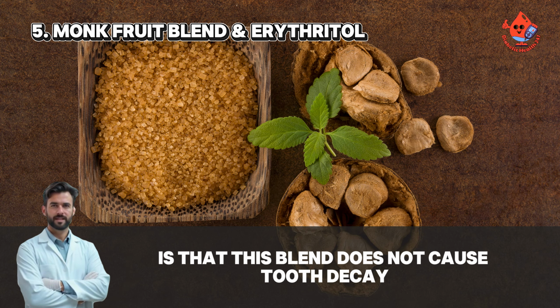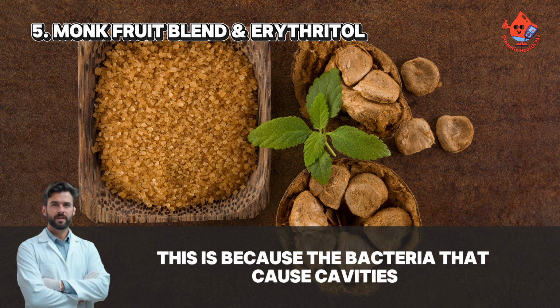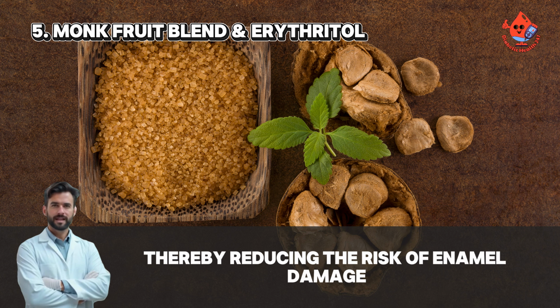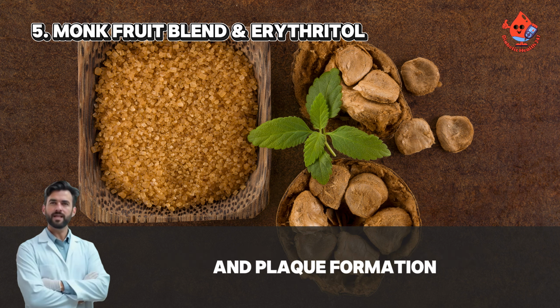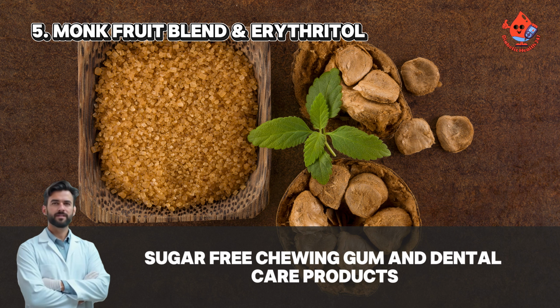Another major advantage is that this blend does not cause tooth decay, something cane sugar can never claim. This is because the bacteria that cause cavities cannot use erythritol as a food source, thereby reducing the risk of enamel damage and plaque formation. This is why erythritol is increasingly used in toothpaste, sugar-free chewing gum, and dental care products.